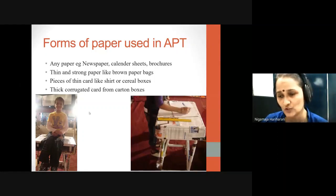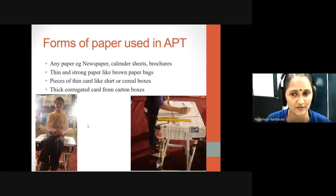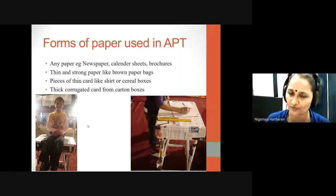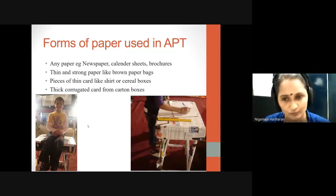But the one we usually use for making furniture is the thick corrugated card from carton boxes. Carton boxes like TV boxes or refrigerator boxes, the big, thick ones. The thicker ones are used for making stronger furniture. If you want to make bigger, more sturdy furniture, suitable for adults to sit on, then you need thicker cards. If it is just for children, the thinner ones will also do.